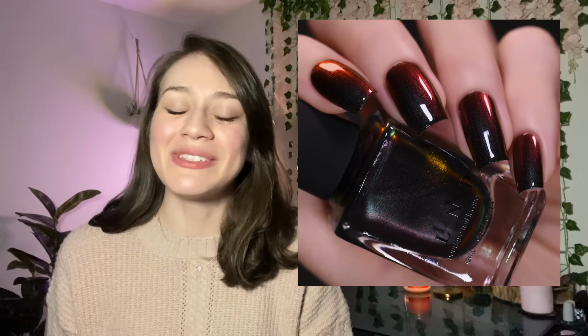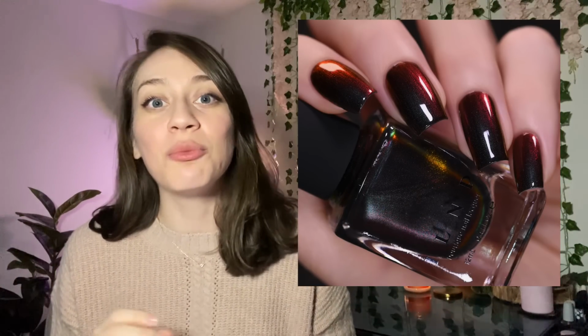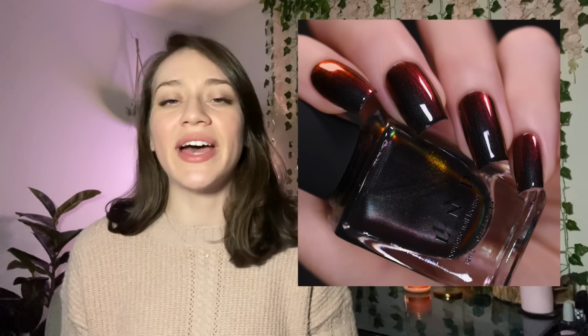I ended up just picking up individual shades that I have had on my wish list basically since last year. At the very top of my list, I'm sure so many of you are going to be giving me a standing ovation. I finally picked up Eclipse. If you don't know, Eclipse is the iconic black to red multi-chrome that I believe ILNP did first, and that's why everybody is always raving about that one.